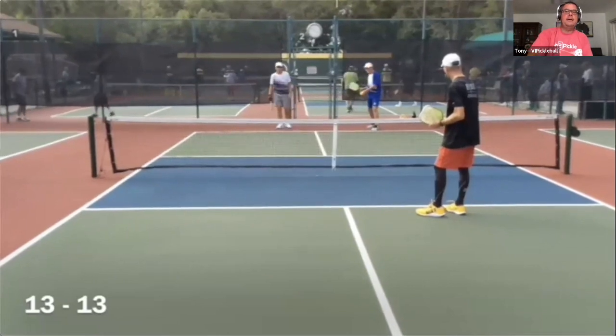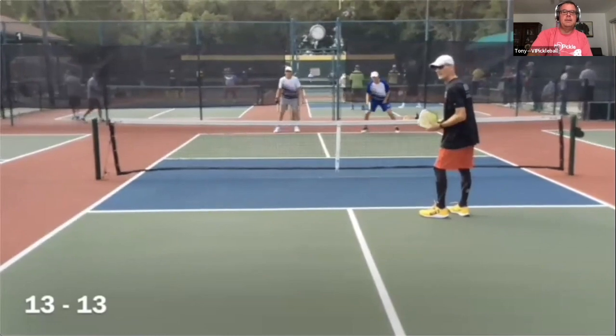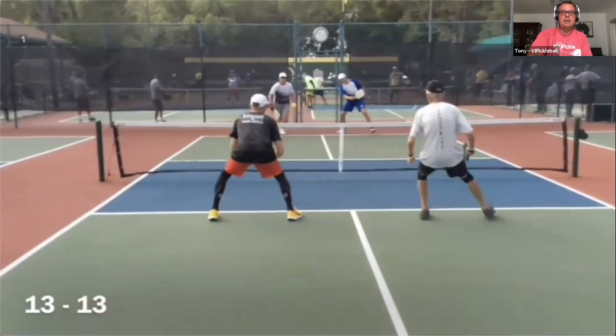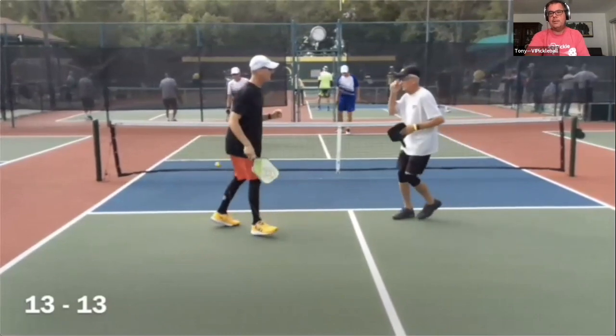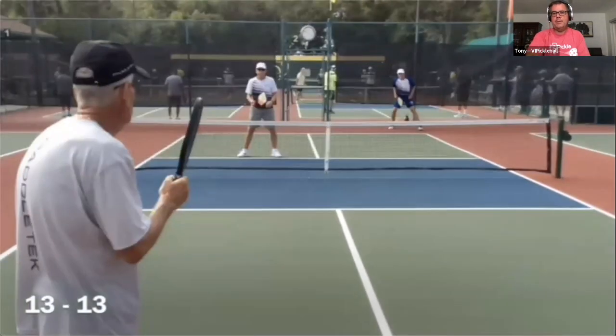We're going to see a serve here. Very nice. A return. Very nice. No, not into the net, right? 13-13-2. Can't happen, right? Can't happen.